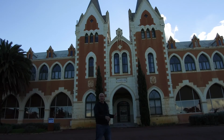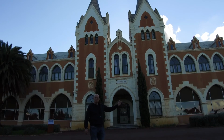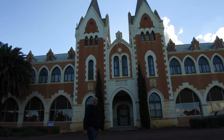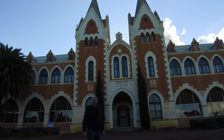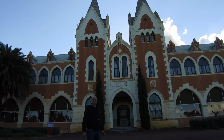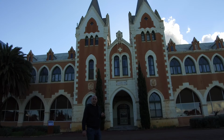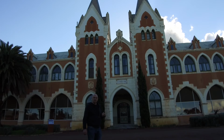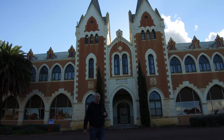So now we find ourselves outside St. Gertrude's College. The boys here at New Norcia went to St. Benedictine's Marist Brothers. The girls, they went to St. Gertrude's. St. Gertrude's was run by the Brown Sisters of St. Joseph, founded by Mary MacKillop. This was the first place in Australia where the Brown Sisters of St. Joseph taught. So a lot of historical significance for that order. There's some interesting things on the shields, and at the top I'd like to show you.